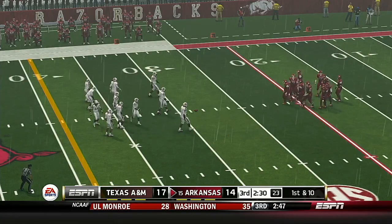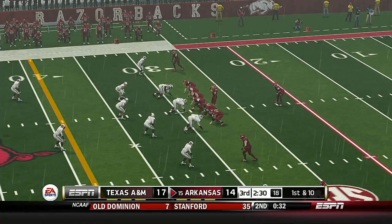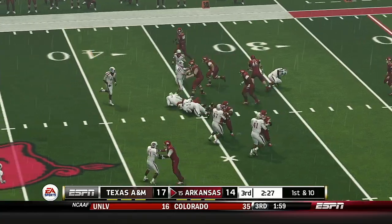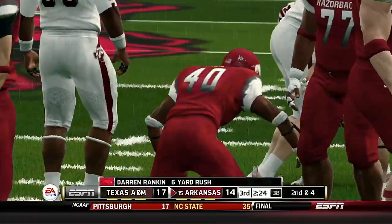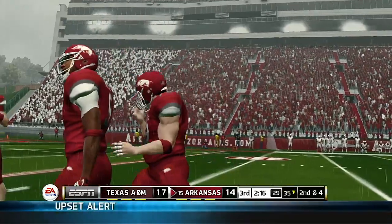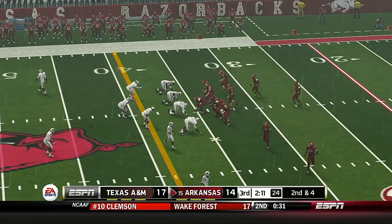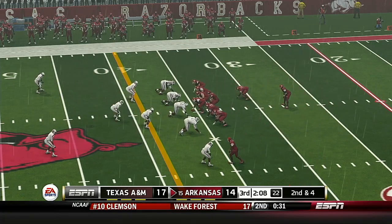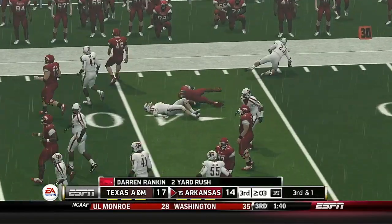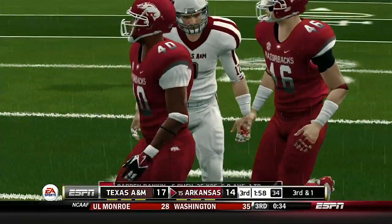This deficit can be easily overcome, sure. But they have to be thinking if they don't get something going on this series, the burden is going to be felt by their defense. Nice run up the middle. They're about 4 yards away here on second down. He's taken down around the 37-yard line. That's a gain of two on the play. That'll make it third and one.